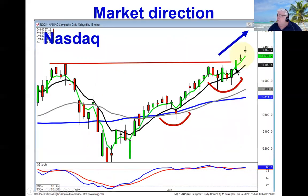So as long as this market continues this progress, there's going to be lots more opportunity of hitting the big trades, whether you're an option trader or just buying stocks. This is where the huge price moves occur to enhance your portfolio returns.